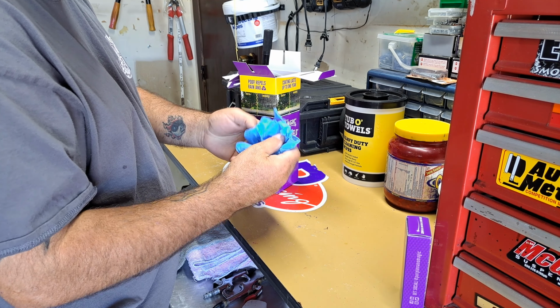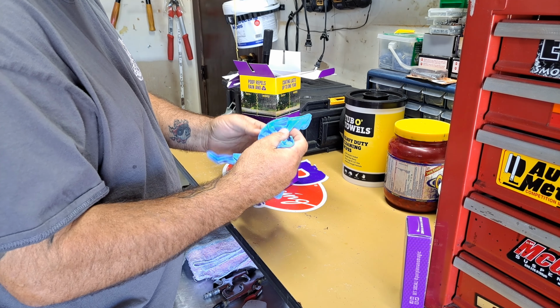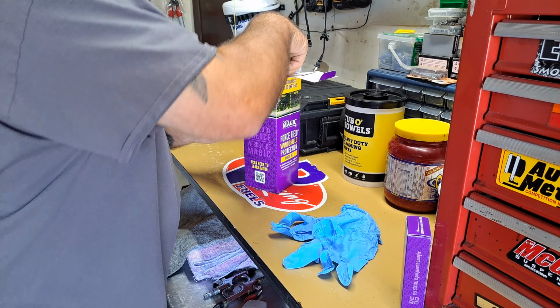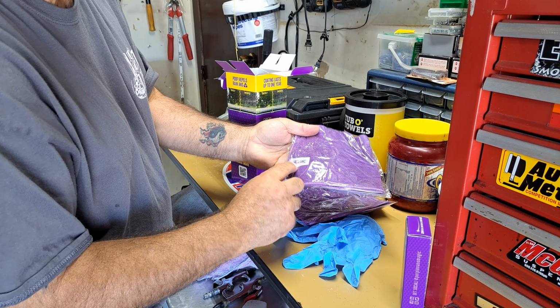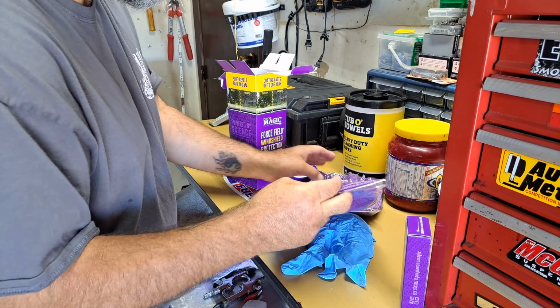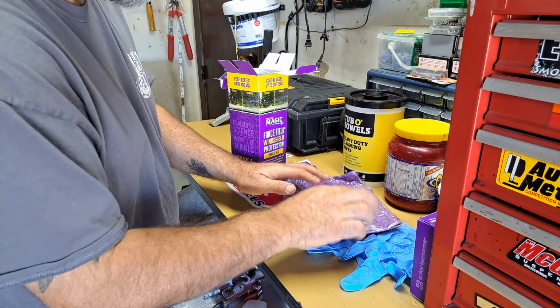Some gloves. I think these are vinyl. They feel vinyl-ish. Nevertheless, they come in the kit. That's cool. All right, you get two low pile NANO MAGIC microfiber towels, rags. That's cool.